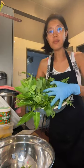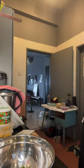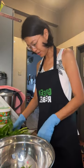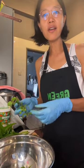Okay, so I have this amount of greens to cut up. And I don't know how long it'll take, because if I'm going to be talking, it might take longer. Oh, there's some mint as well.